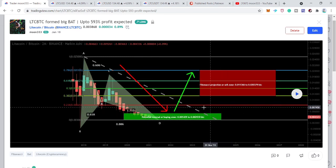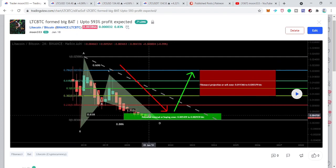I explained in my previous videos that first the smallest pattern will be executed, and after that the bigger one, and then at the end of all the executions, this biggest bat pattern that has been formed on the 2-month chart will start the execution, and then we will observe a very, very big move that can lead the price action even beyond $2,000.